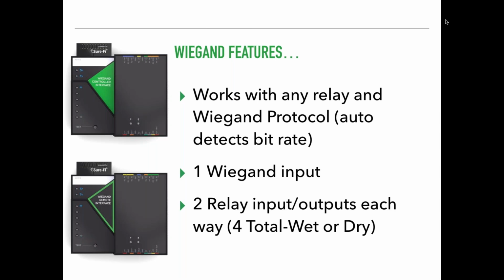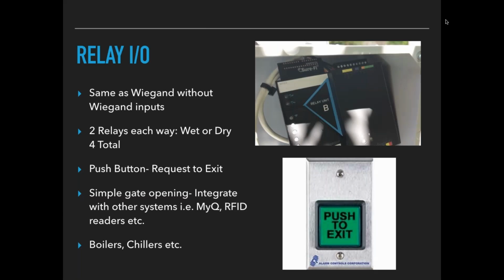All right. So the next thing is a relay, and this is exactly the same thing as the Wiegand, except for it doesn't have the Wiegand. So you still have two relays each direction. So if you have Rexit buttons, or you want to integrate with other systems like the MyQ or RFID readers or whatever, and you just have to trigger a relay, this is great because it's a little bit cheaper, but you just don't have the Wiegand inputs. If you're in a job that doesn't need Wiegand, it's just like Wiegand, a little bit cheaper because it doesn't have the Wiegand inputs.